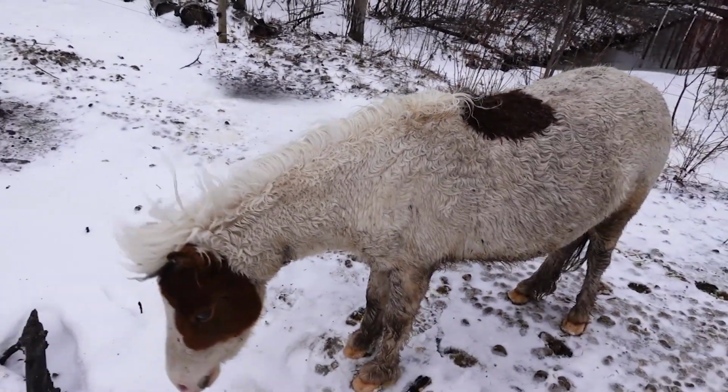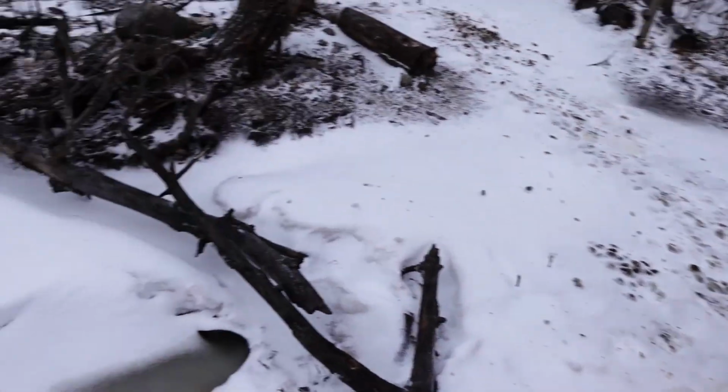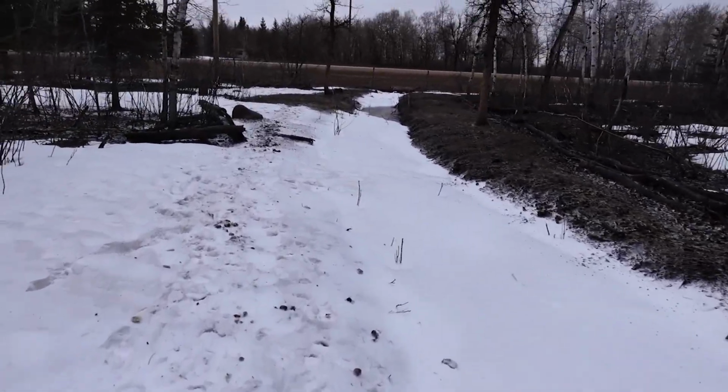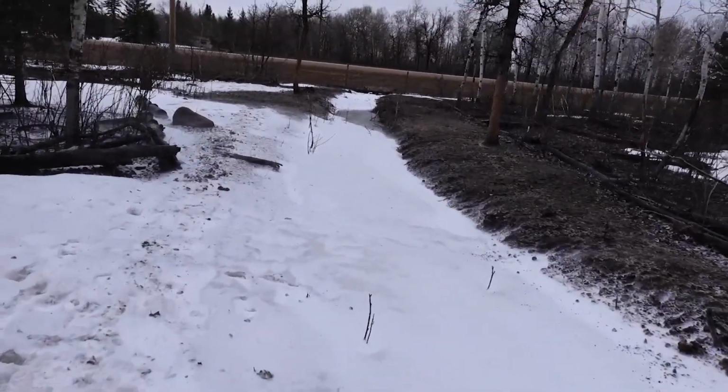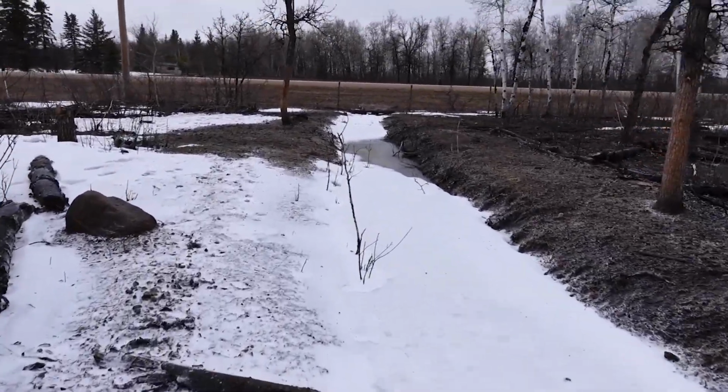Look at how dirty you are. Oh, girl. Oh, boy. I don't know, these kids, eh? And then the trench comes up to the front highway here. Whoa! And that wind is something else.